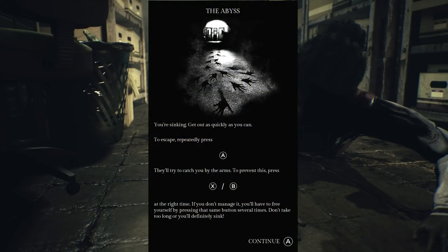The abyss. You're sinking. Get out as quickly as you can. They'll try to catch you by the arms to prevent this. X and B at the right time. If you don't manage it, you'll have to free yourself by pressing that same button several times.